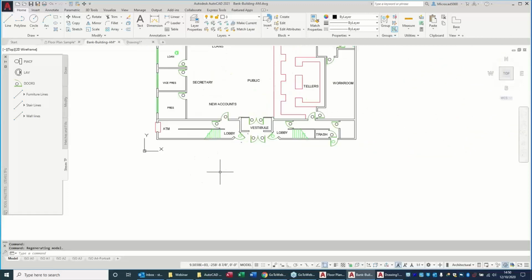Here we go. Watch the ribbon up there on the layer panel. As I click the furniture lines, it automatically goes to the furniture layer and draws furniture lines. If I switch to the staircase line, I can draw staircase lines at the press of a button. I don't have to worry about layers. The tool palette takes care of it for me.